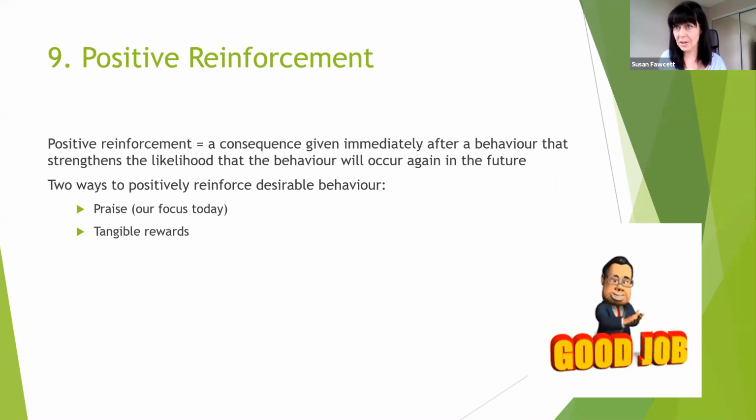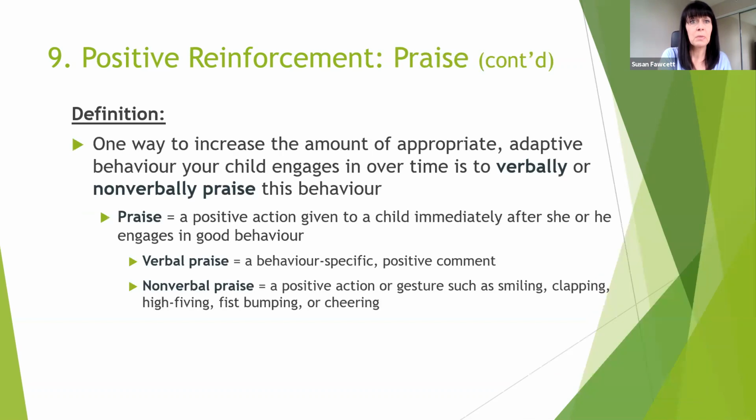There are 2 ways to do this, and we're going to go through both of them. It's just that praise is the one that is most problematic usually for parents, and so I may focus a little more heavily on that one. You can give praise after a child has done something adaptive and desirable, or you can give them a tangible reward, which we already talked about a little bit when we talked about positive contingencies and visual supports in the last video. So let's talk about praise.